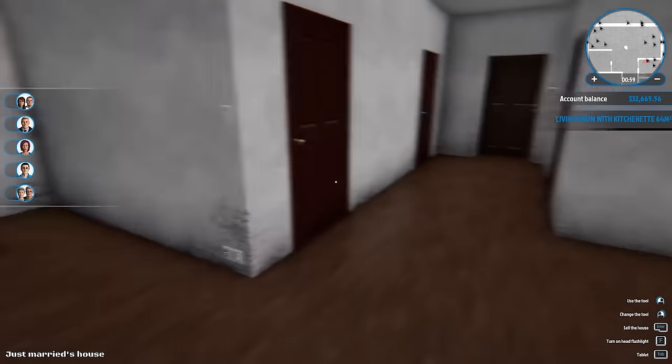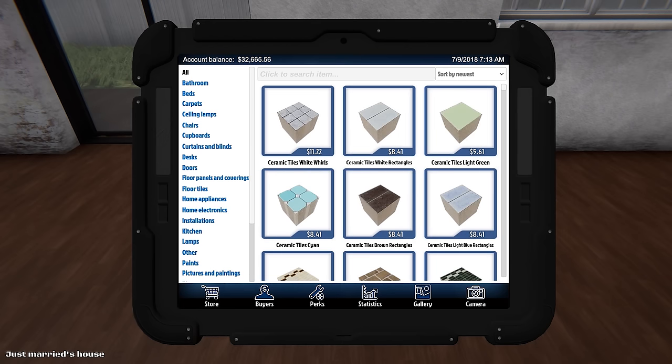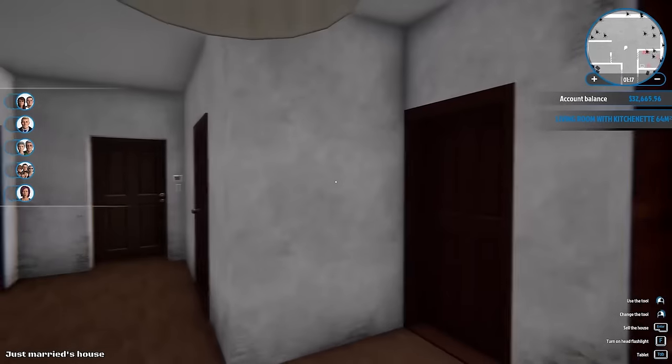Do they have better fireplaces? Ooh, I wanted to look at that. Fire. Oh. Oh. Oh no. It doesn't exist. So this is a weird game. Would this be called something else? Like, I don't know. Limbo? Fireplace limbo? Where we're stuck with just one fireplace? All right, so don't sell that.